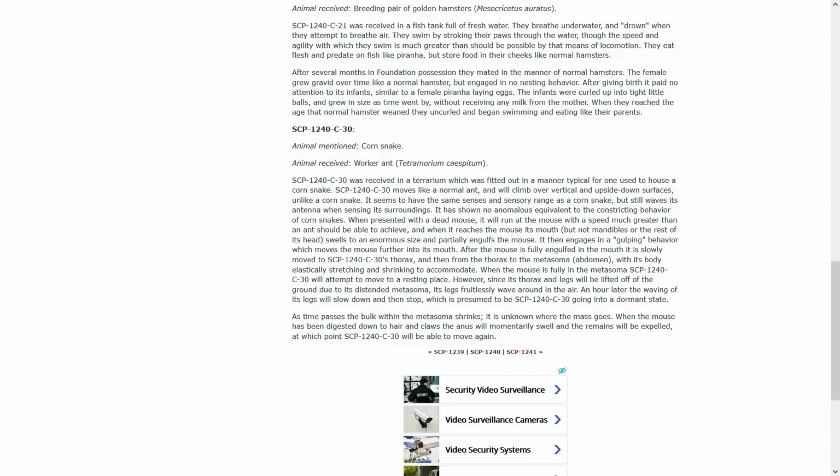They received a worker ant. C-30 was received in a terrarium which was fitted out in a manner typical for one used to house a corn snake. It moves like a normal ant and will climb over vertical and upside down surfaces, unlike a corn snake. It seems to have the same senses and sensory range as a corn snake, but still waves its antennae when sensing its surroundings. It has shown no anomalous equivalent to the constricting behavior of corn snakes.